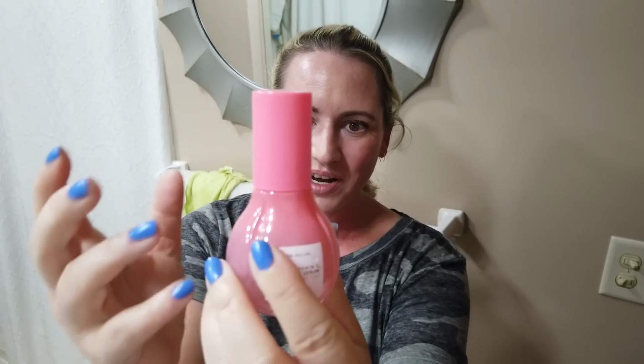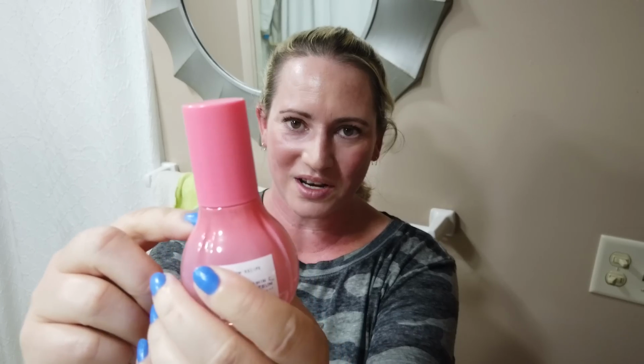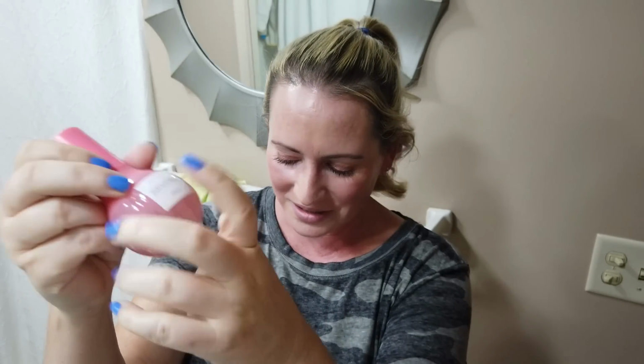Another one, at least this is glass, so it's going to be recycled. But the Glow Recipe ones, these are just not very fun to store. They're heavy. The glass is gigantic. The actual product in here is way littler than the bottle. It's annoying to me.